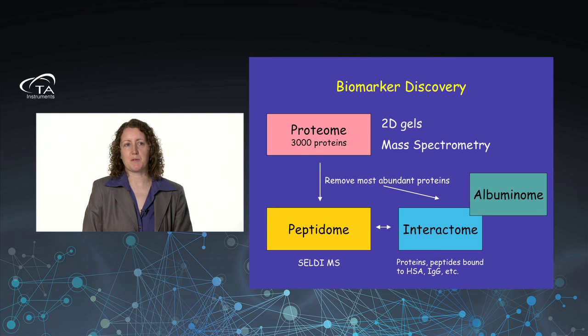So for biomarker discovery, 2D electrophoresis and mass spectrometry have been applied to characterize the proteome. This is a very complex system of over 3,000 different proteins. And so typically the most abundant proteins are removed to reveal the peptidome. And MALDI mass spec has been commonly applied to this to essentially try and characterize the very low abundant biomarker changes. And as a result of these studies, the interactome has become an important concept.